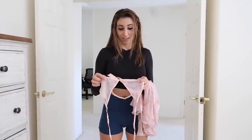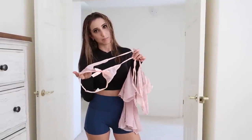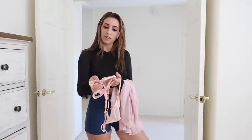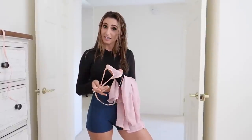Next outfit, not safe for YouTube or for work, is a lingerie set. So you've got a top, as you can see, pink, completely see-through. The area around the neck is adjustable and then it just clips in the back. So non-adjustable around the band. The string bottom, again, completely see-through.